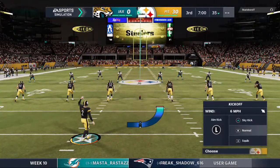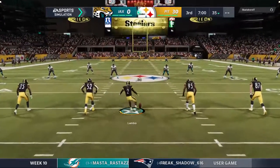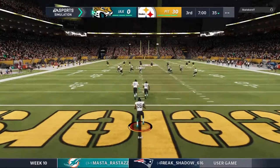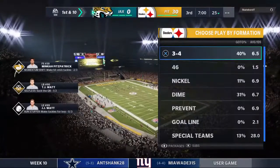Josh Lambeau is set to kick off. The Jaguars with work to do. They trail here as we are back underway on EA Sports. This taken in about 4 yards deep. And he will not bring it out. It's a touchback.